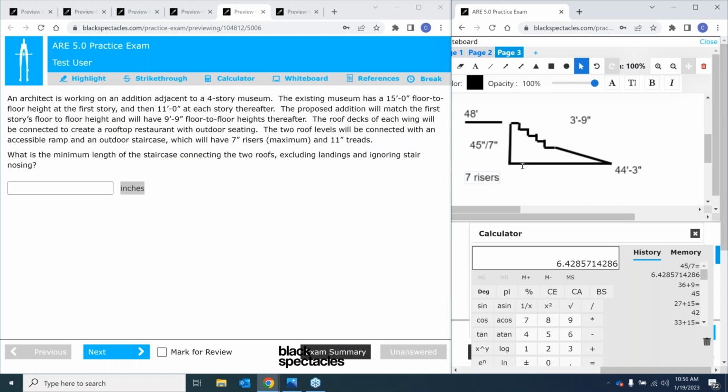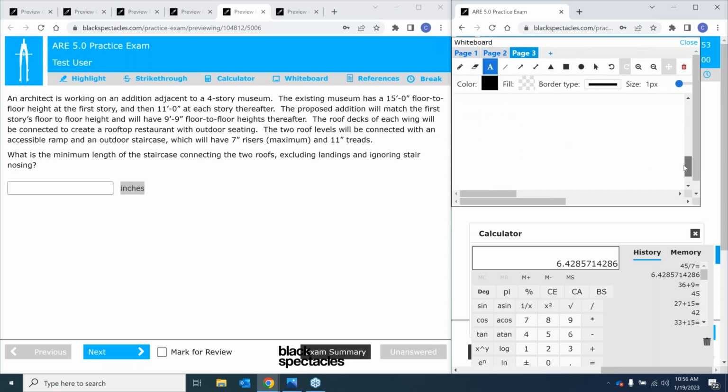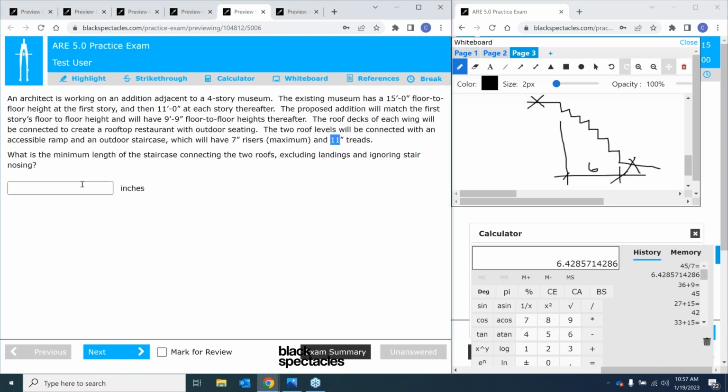When I first looked at this question, I was really tempted to say 7 risers, 7 runs, 7 treads, but that's actually not true. If we draw out the risers, we've got riser 1, 2, 3, 4, 5, 6, 7. The question did say we are not including the landings, so the last tread is actually part of that top landing. What we're looking for here is this distance, not including those landings, which only consists of 6 treads. Our treads are 11 inches, so what we're looking for is actually going to be 66 inches.